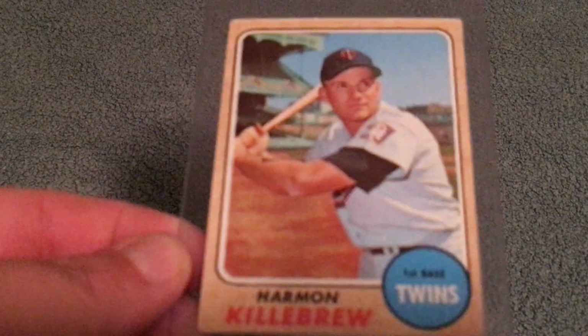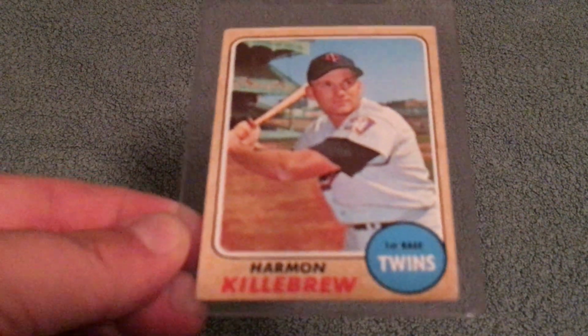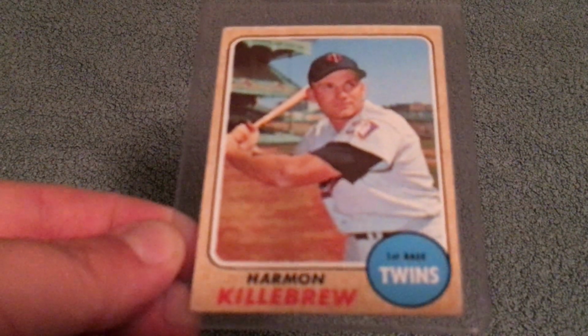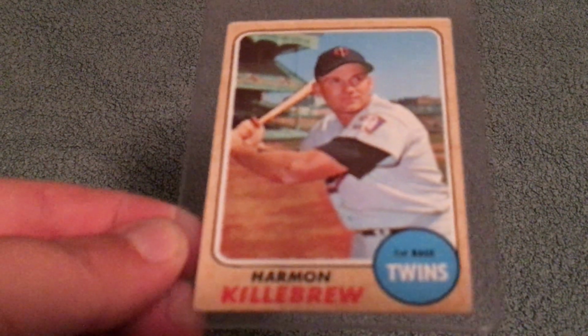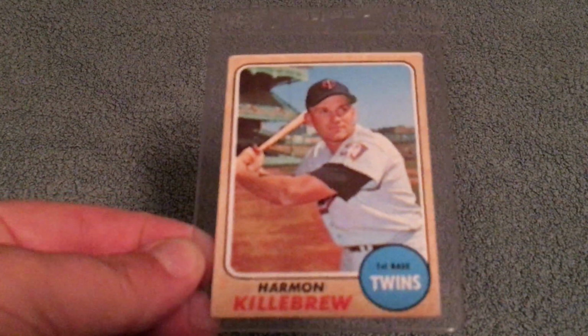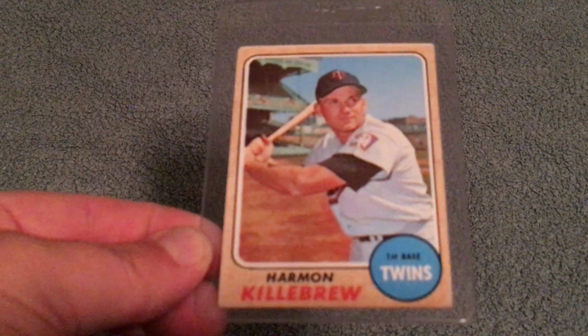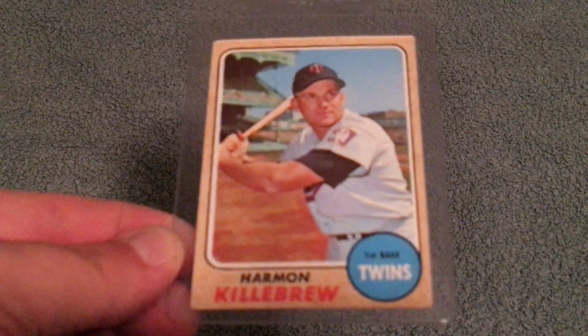Here's a 68 Harmon Killebrew. You know I always was a fan of Harmon Killebrew. This is from that childhood binder of cards from my very first video. And I've always been a Killebrew guy. So this was one of my very first Harmon Killebrew cards. Love that one. Just a monster slugger. I mean, those home run totals are insane.